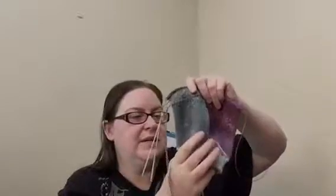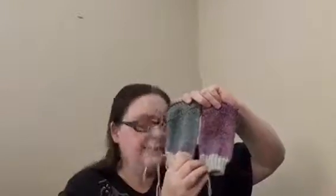So these I'm doing 2 at a time, and because of the way the Chroma Twist is, it's never going to match between socks. Not with only having 100 grams. If I had 2, I might be able to make it match, but I'm not even sure then. So I didn't even try. I just divided it up into 2 50-gram balls and started knitting. So they'll look completely different probably all the way down. Now that knit along runs to the end of May, so I have plenty of time to work on those.